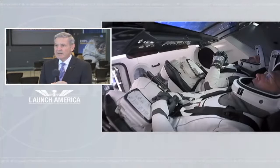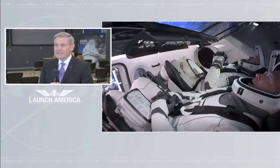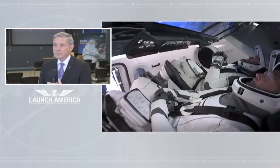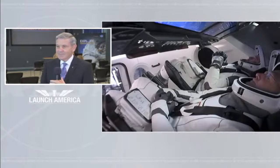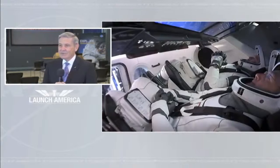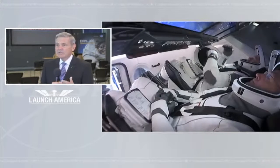And we set out on this bold goal of trying to turn KSC into a multi-user spaceport, supporting both government and commercial operations. And I've got a very persistent team. They worked extremely hard. And through a number of agreements, we were able to make it happen. And this is the future. Commercial spaceflight, the administrator says it all the time.